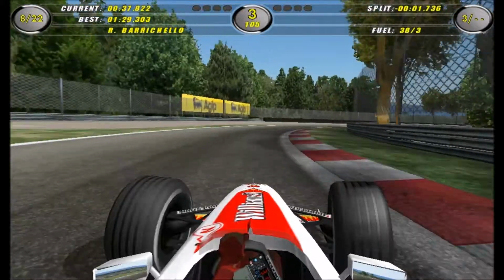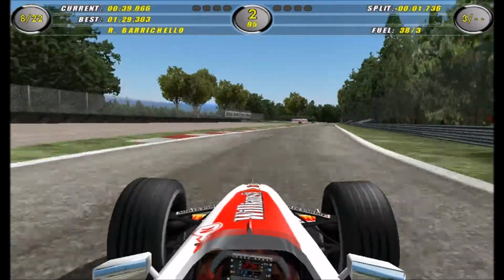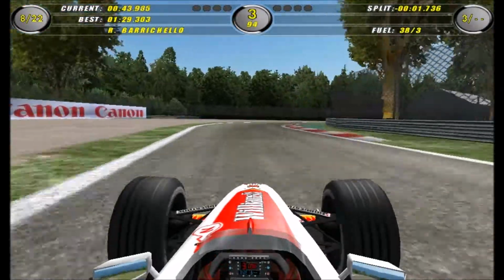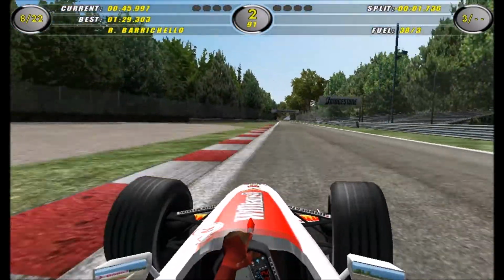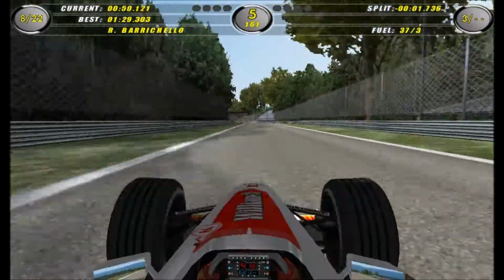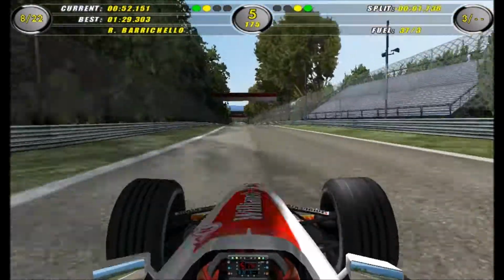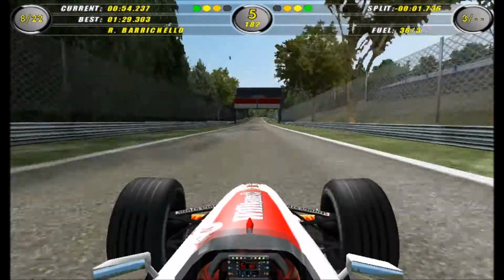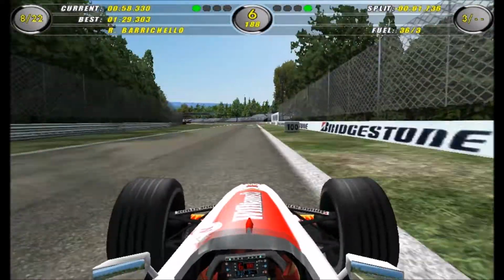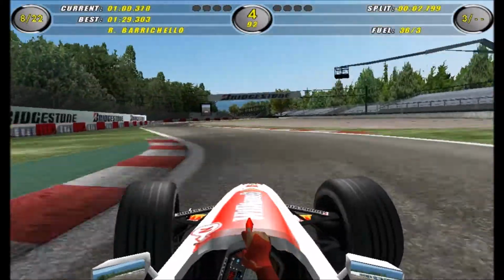Bit of a dab of the brakes into the first part of the Lesmo, and then running it out onto those painted curbs. Not too far or you will spin. Use the Astro. Getting the car a bit unbalanced on the brakes there. That was a bit scary. We actually managed to slide the car into a bit of a Fangio-esque 4-wheel drift under the old track. 1.7 seconds, nearly 2 seconds is the split time from our previous lap.